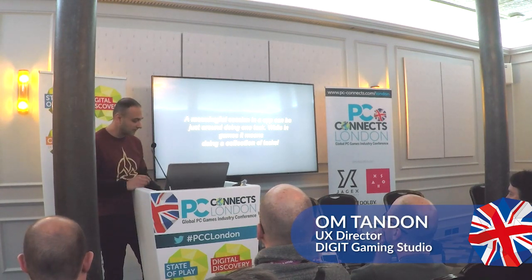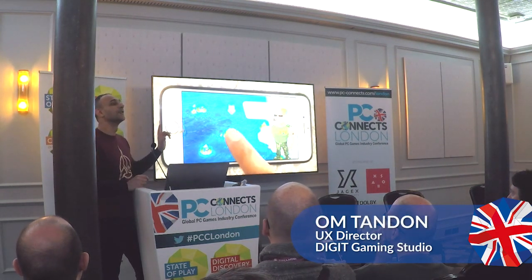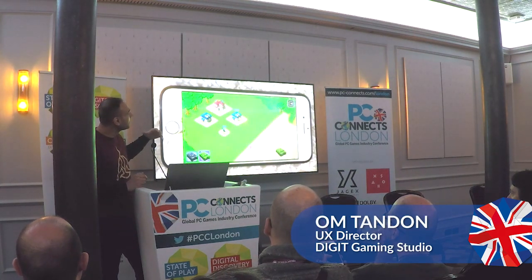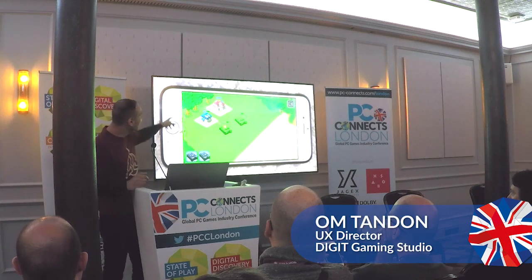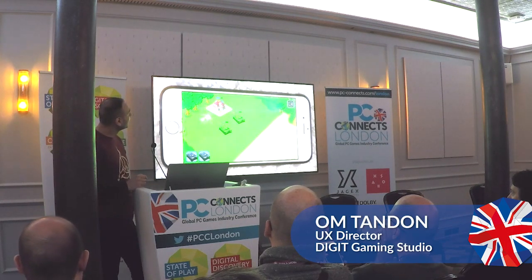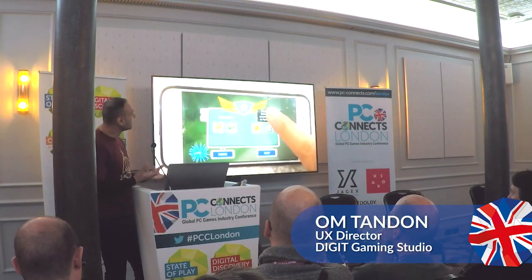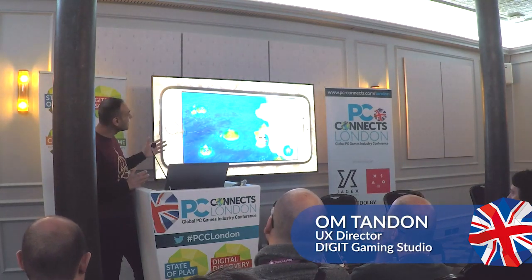So I'm going to show you an example. This is a hypothetical project. Sorry, the sound is not playing. So this is simulating the core loop of a mid-core game like Boom Beach. You can notice there's embedded sound in it. Notice the health bars. So this way, we are creating way more immersion. You can see there are animations in the background. The sound actually changes based on what's happening.